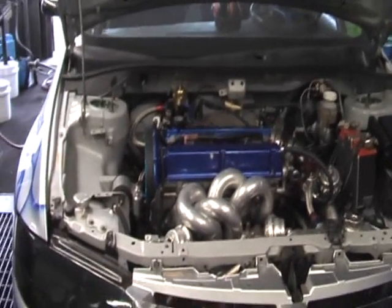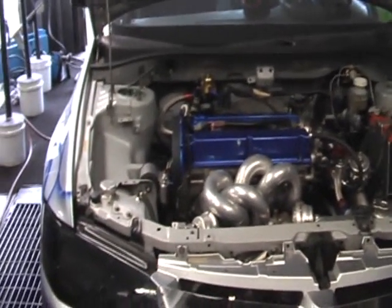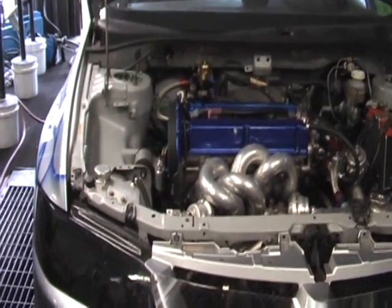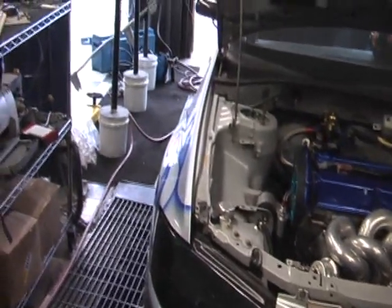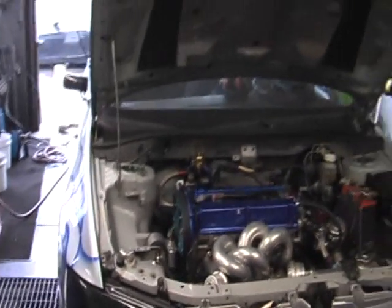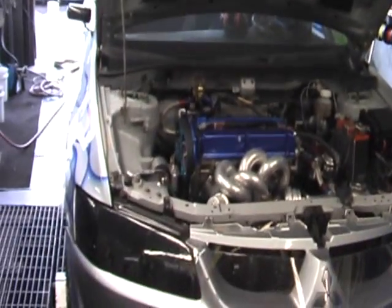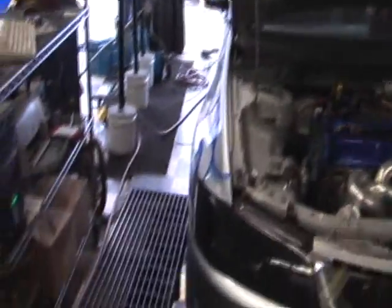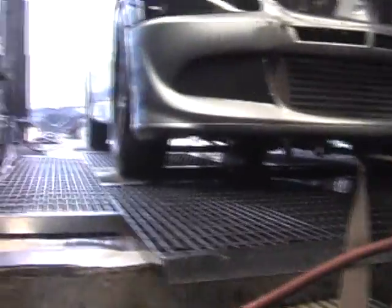Now what I'm going to do is we're going to do one final pull. We got the power down a little bit. We're only making about 920 to the tire till we get to the track. Just going to make sure that the car runs, everything's hooking up good. And hold on to your eardrums, man, because the car without a muffler is loud. Okay, I'm going to put the camera down here. We're going to go to work. One more dyno pull before we head to Ohio.